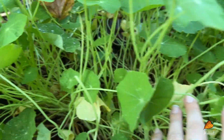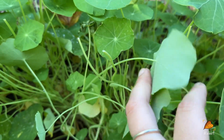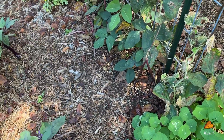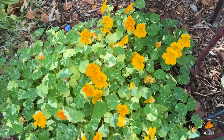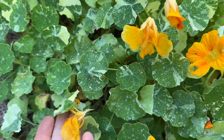You can see some cut off stems. That's where I've harvested leaves from. And while the plant looks healthy, it's just not flowering. Meanwhile, about 3 feet towards the stairs, this nasturtium has been flowering consistently all season. And because of that, it will make some seeds for me.